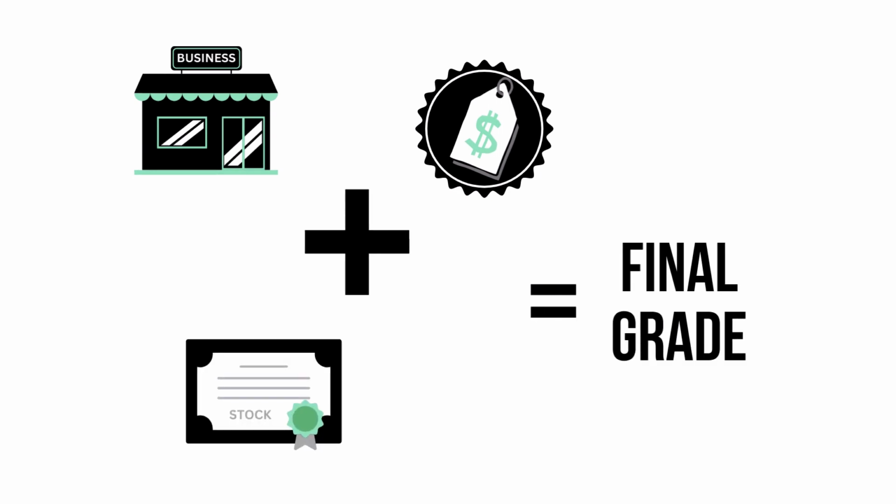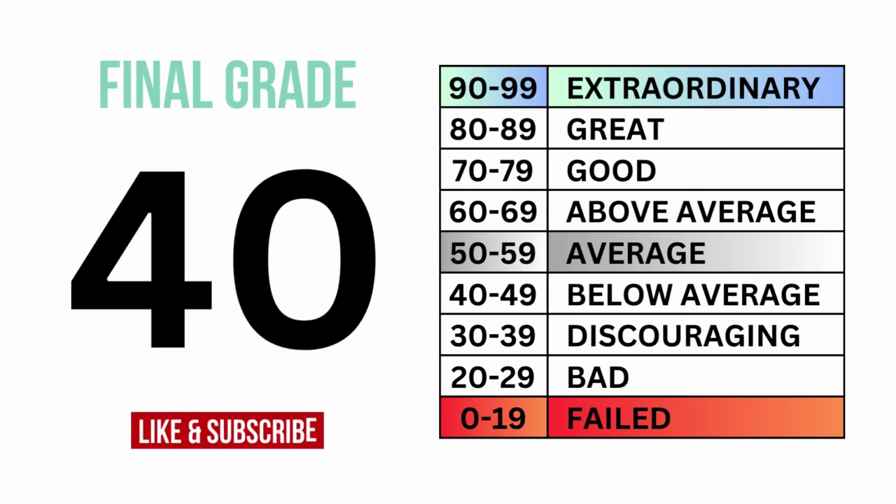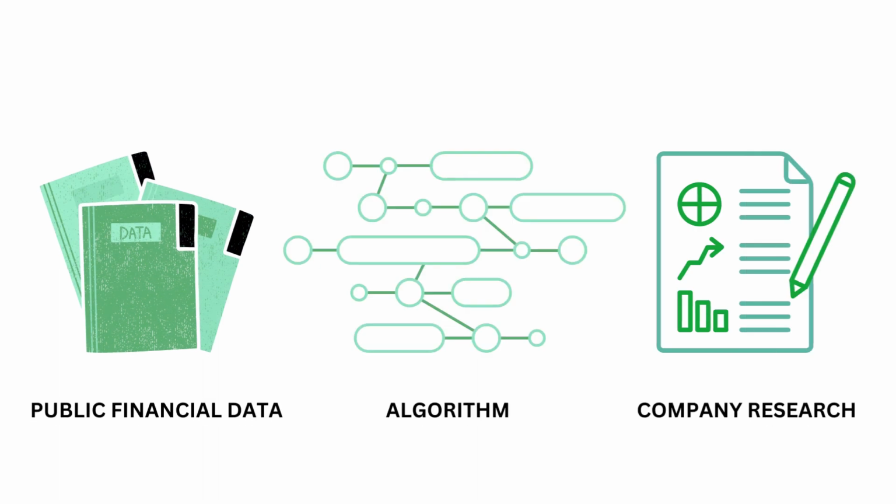By combining the business, the stock, and the price, we can get the overall outlook of the company, which gives us this final grade and the type of investment it is. This analysis uses public financial data, research, and a proprietary algorithm to come up with this company's grades.